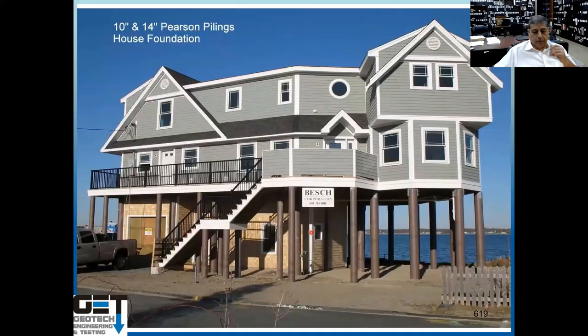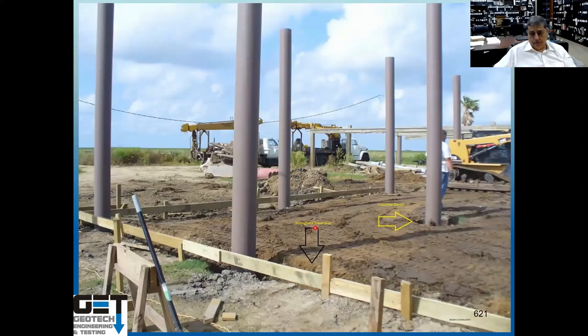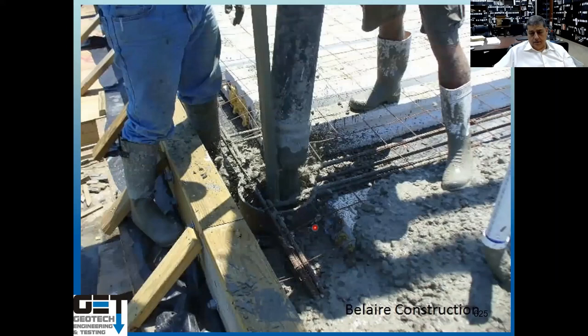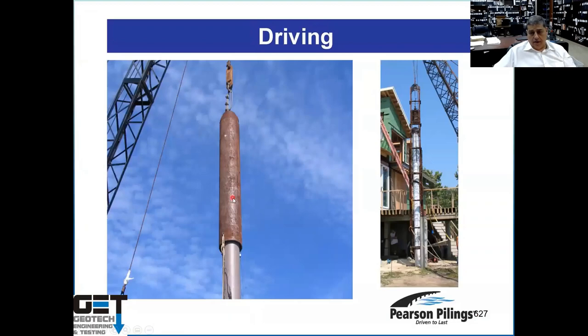You can do this with fiberglass. You can drive them in, vibrate them in. They're great systems. You can fill them up with concrete. You can vibrate them or you can drive them into the ground. You can drive them in.